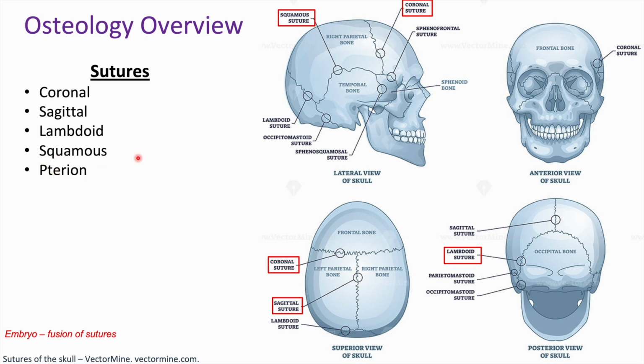And then finally we have the asterion, which isn't labeled here, but it's this little tiny one that actually connects 4 bones. So most of these are just connecting 2. It's this tiny one that connects 4, and that's going to become important clinically, and we'll talk about why later, but it can be a point of, if you break it, it can be pretty bad.